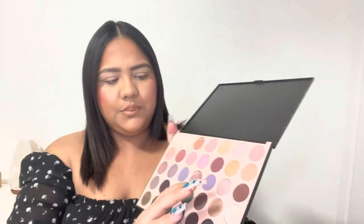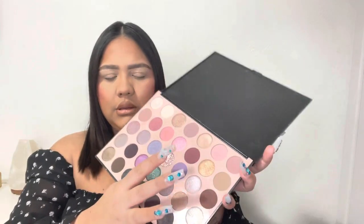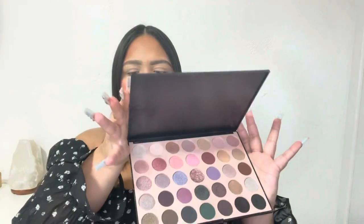Okay, I'm going to use this little purple one here. Morphe palette, 35C, Everyday Chic. I don't use this palette a lot. I bought it for these colors, but you don't really use it a lot, but it's super pretty. And I think it's like $25, so it's really worth it just because of the colors. If you do your makeup a lot, it's great. I don't do my makeup a lot, but I love it.